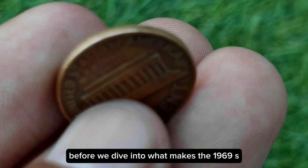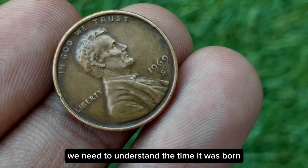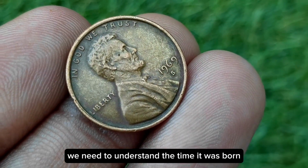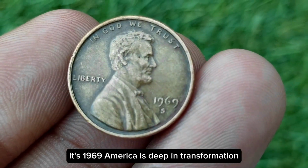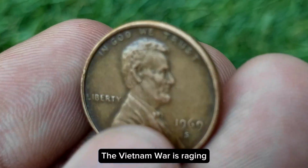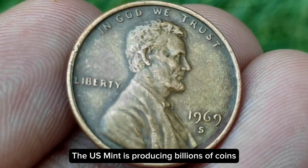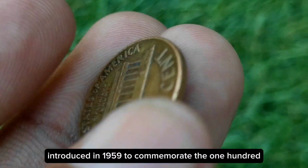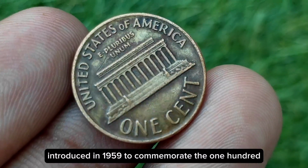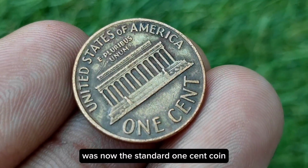Before we dive into what makes the 1969 penny so rare and valuable, we need to understand the time it was born. It's 1969. America is deep in transformation. The Vietnam War is raging, Neil Armstrong just walked on the moon, and back on Earth, the US Mint is producing billions of coins. The Lincoln Memorial penny, introduced in 1959 to commemorate the 150th anniversary of Lincoln's birth, was now the standard 1-cent coin.